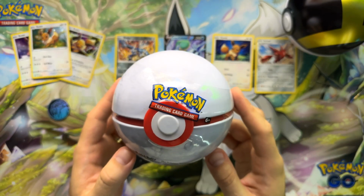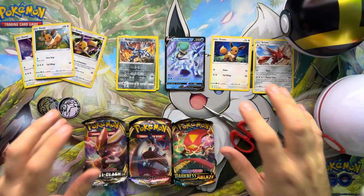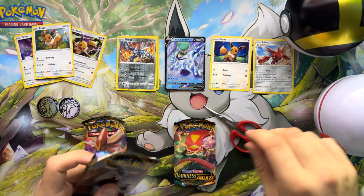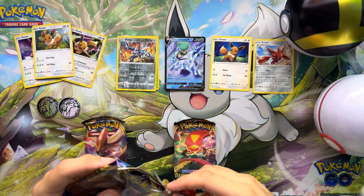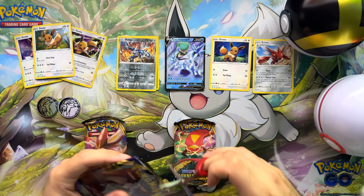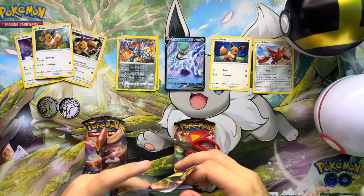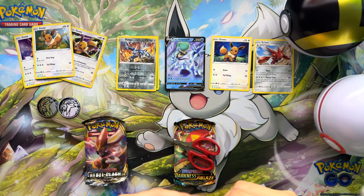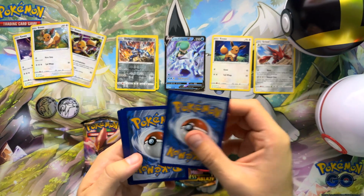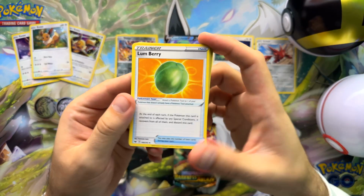Let's open the Premier Ball next. Okay, I have seen these come with Sun and Moon packs, but obviously this time we weren't lucky and we did not get any Sun and Moon cards. But that would have been crazy if we did. I'm not sure why they mix some with Sun and Moon and others without. But yeah, it's okay. Okay, let's see.